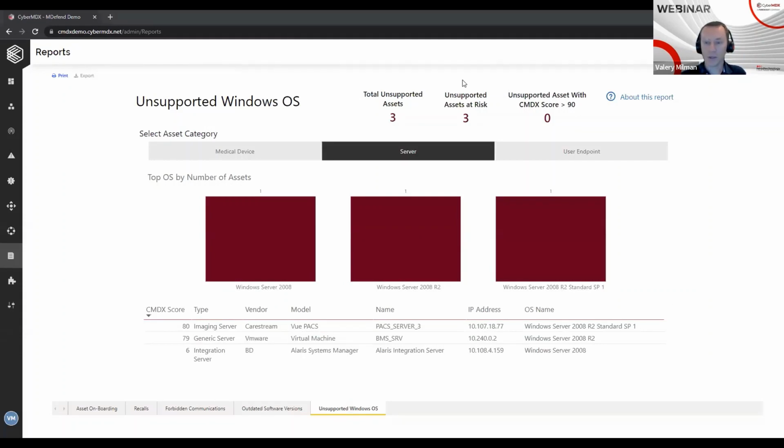Questions. Okay, we have another question here. Is it possible to add a device location tag, for example, to see whether the particular device at risk is located in a building, office, etc.? Great question.